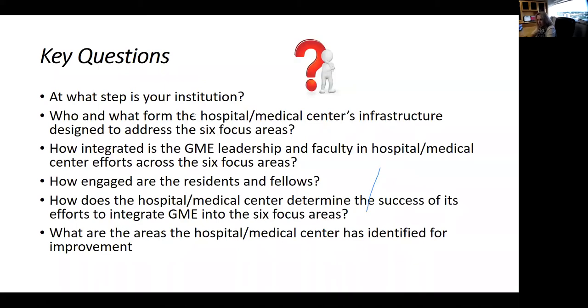And so they want to know just how involved our residents are in the quality improvement and patient safety efforts of the hospital. They also want to know how committed the hospital is with regard to engaging and inviting our GME department into their quality improvement and patient safety efforts.